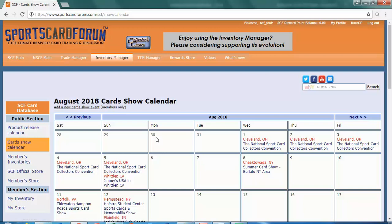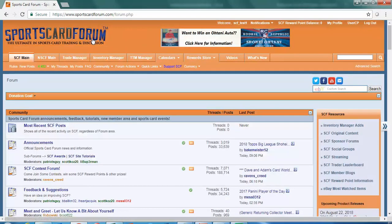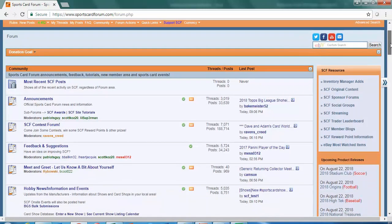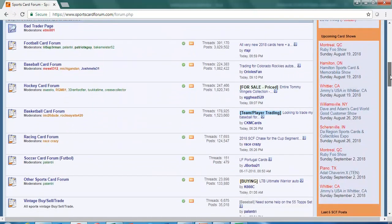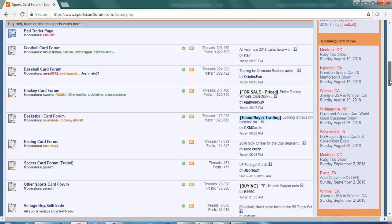Now, a couple other pieces I want to call out. I'm going to go back to the main site, because on the right-hand side, about partway down the screen, you're going to see upcoming card shows. You're going to see again the David Adams Card World Good Customer Show, which is now on the calendar as happening next week. The next 8 shows, regardless of location, are going to be on that list.